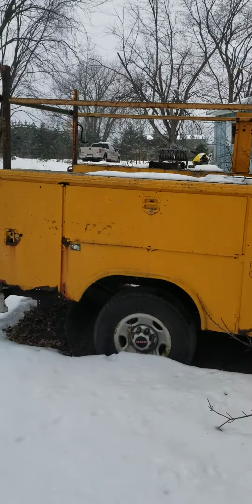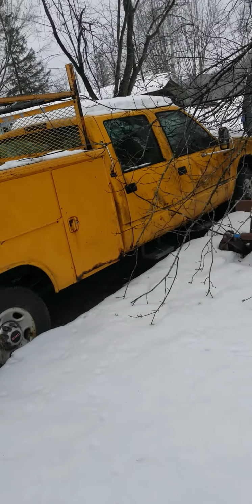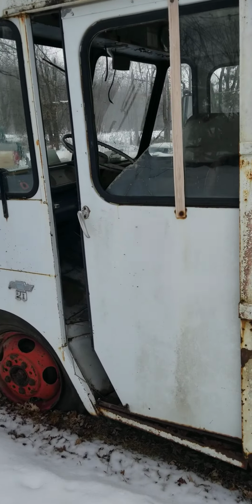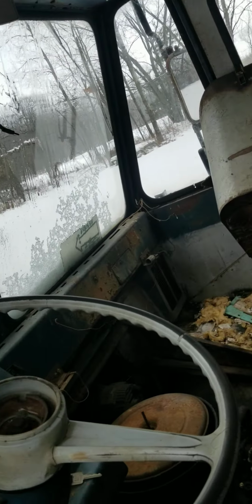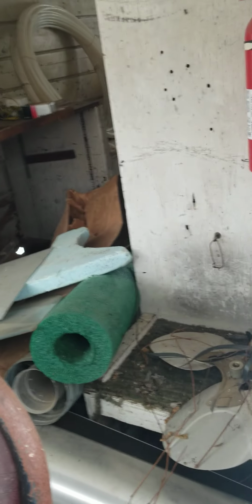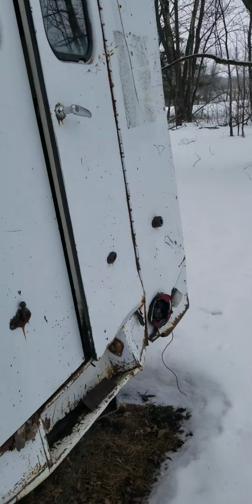That's a contractor's truck that I never put the fuel pump in. Never got a title with it either. An old step van. I thought it was pretty cool. It's rusty, but I don't know. It runs. Can even use it for storage. I guess that's probably what I'll do once I find a spot for it. It's got the shelves and stuff. I think it'll be nice.